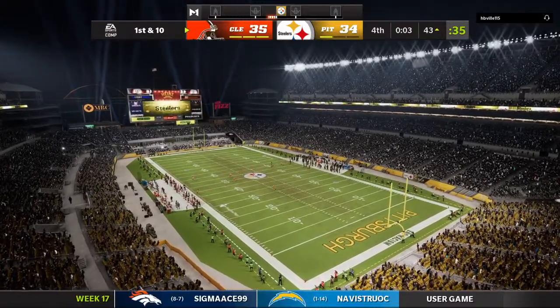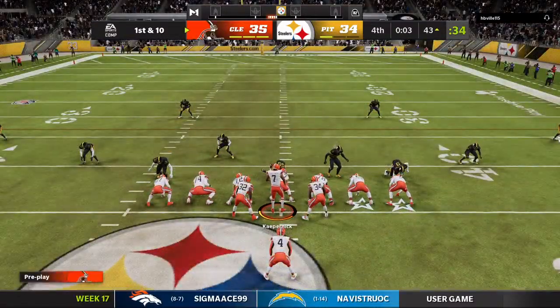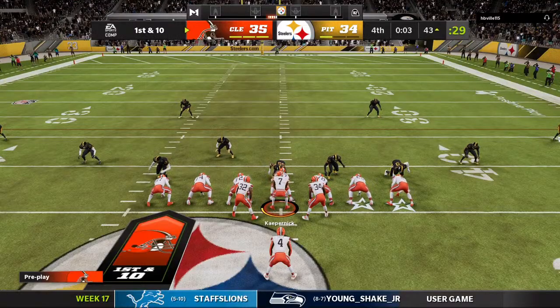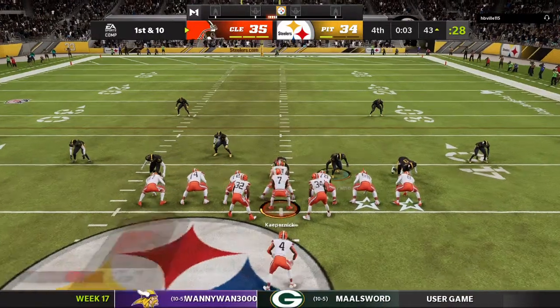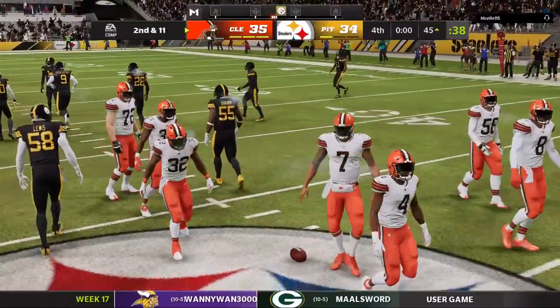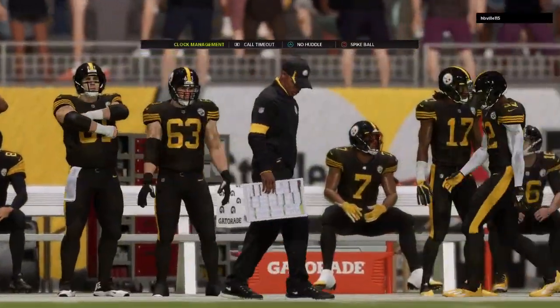Victory formation now as they take a knee. Cleveland able to come away with the victory here.